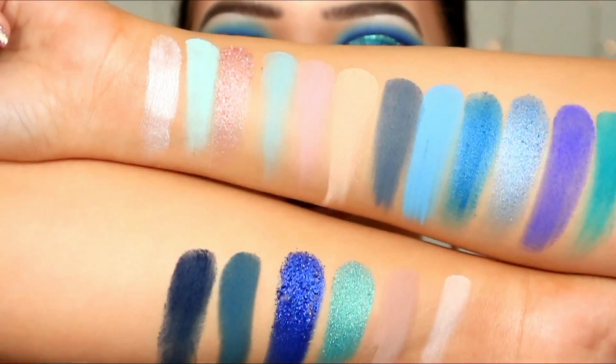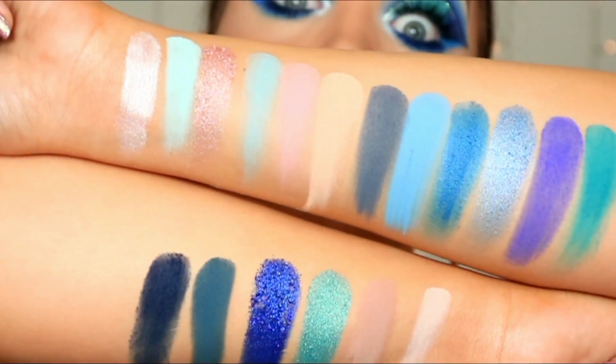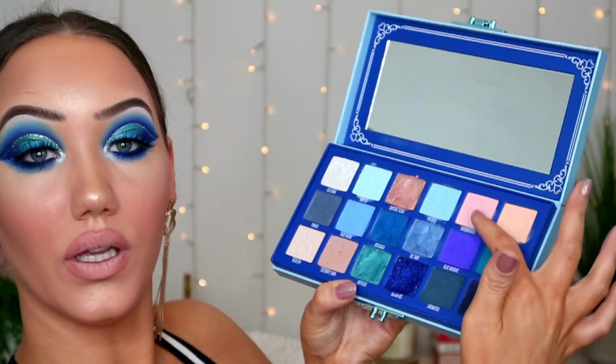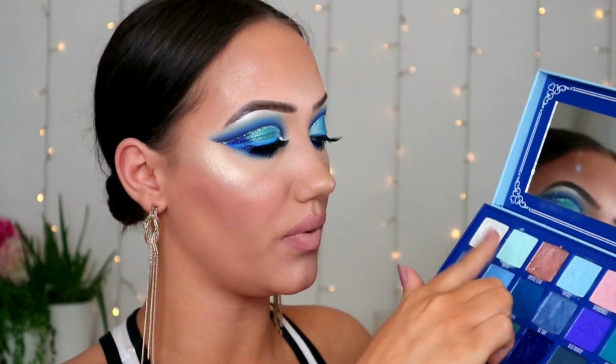I will say a few things now upon swatching them, but this is finger swatching and completely normal. A couple of the mattes felt a wee bit harder pressed than the others, so Untouchable, for example, and Blue Monday, which are these two here, they felt way harder pressed, and I can kind of see it now that I've swatched them.